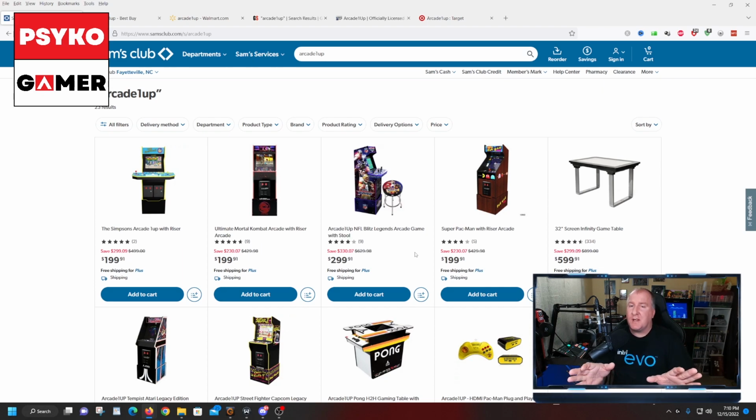Now, I would love to see Marvel vs. Capcom 2 at that price. That might actually make me want to go and actually get the cabinet and try to make room. Heck, I would probably even get rid of my Teenage Mutant Ninja Turtle Arcade1up first gen cabinet that you see right behind me. Now, Super Pac-Man with riser, that one's going down from $430 down to $199.91. $230 savings. Back to Blitz, though, you're saving $330, down from $630. Even though I thought the retail was supposed to be $600 on this particular cabinet, maybe it's because of the Walmart pricing or Sam's Club prices.